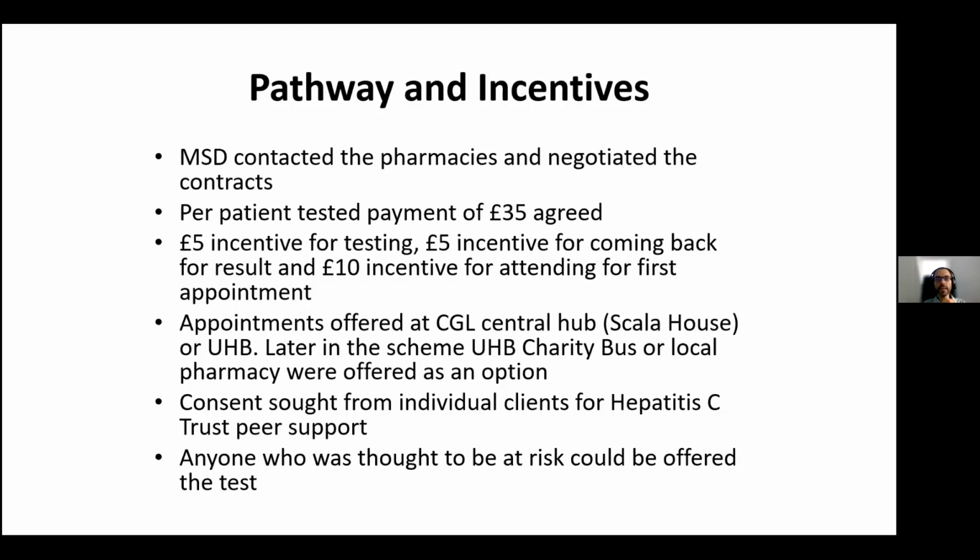And it was important to say, as Mark mentioned, that we were actually very liberal. Anyone who was thought to be at risk could be offered the test. We didn't specify anyone in particular as an initial risk factor. They could be in contact with CGL, they could be known to drug services. We just said, if you're at risk of hepatitis C and you want a PCR, then we can do a PCR. And that's how we ran the scheme.